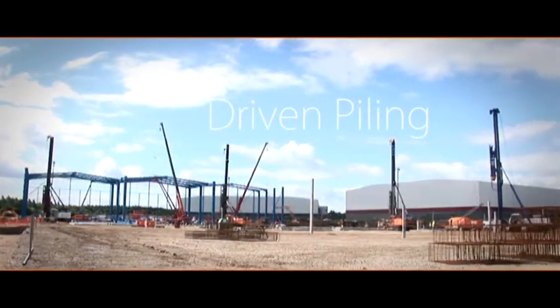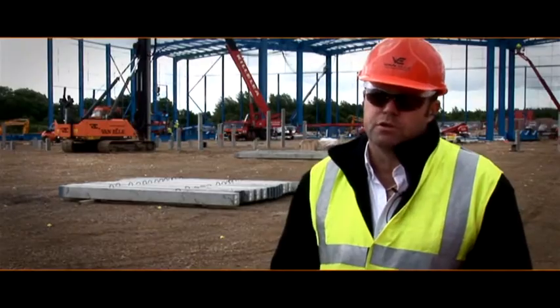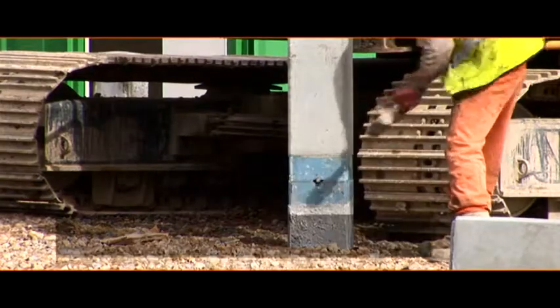Today we're up in Newcastle to have a look at some driven piling on quite a large project for a commercial distribution centre. The job is being carried out for Gladman Developments, one of the biggest speculative commercial industrial developers in the UK. Precast piling has a number of advantages.